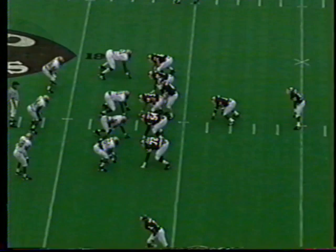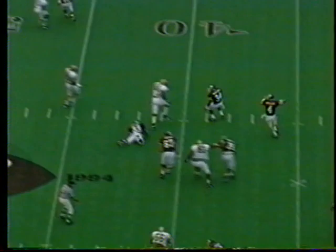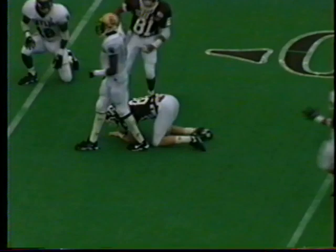Now Pullig calling an audible with 4 seconds, 3 seconds, 2 seconds, a second. Snap the ball. And he did. Rolls to his right, looking down the field. Going to be caught by Kevin. They've just burned him down to the 38-yard line. I like that. Just burned him with Kevin.